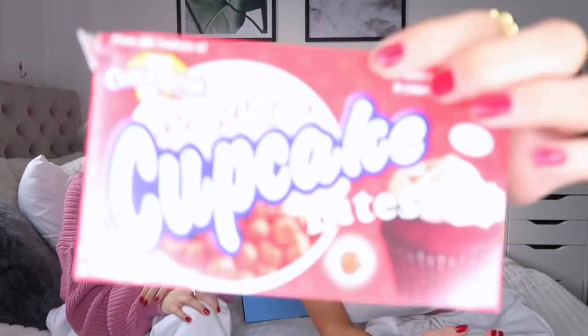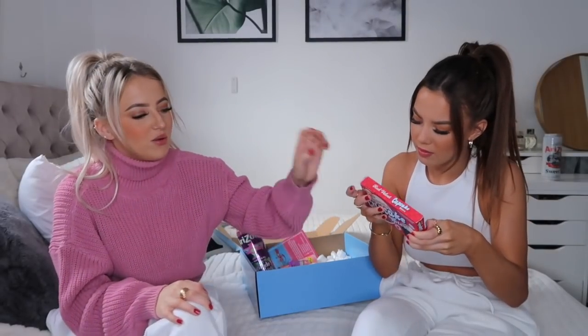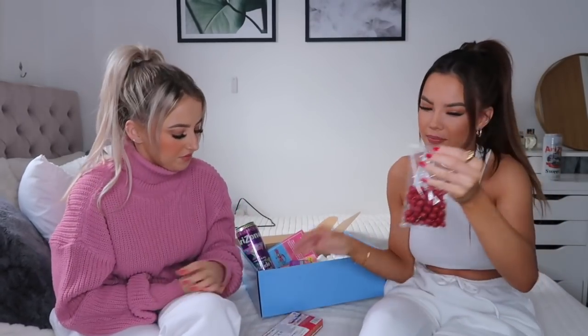Look at these. Oh, we chose them ones. Red velvet cupcake bites. Look at that. I can't wait to try these because we chose these ones as well. Right. In a packet, they won't taste of cardboard. Do you know when sometimes sweets just in the cardboard just taste of cardboard? Get out of my name. 3, 2, 1.